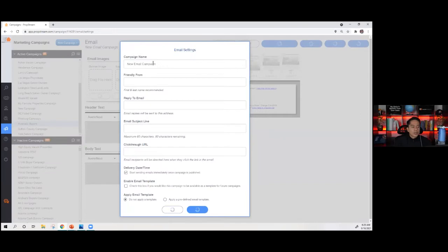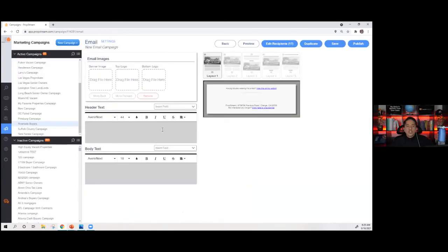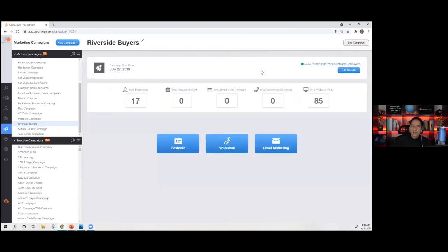So you can set up an email with us and then send it out directly to the homeowner's email. Now, if it's delivered successfully, it's 2 cents. If it doesn't get delivered, we won't charge you at all. So the attempt will be made. If successful, 2 cents. If not, then again, we're not going to charge you for that.